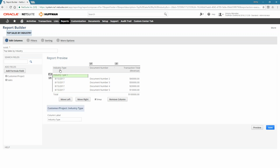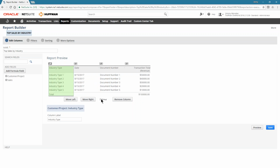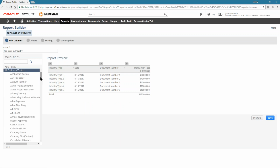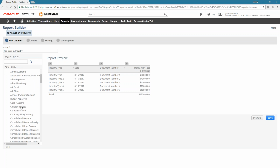And you'll notice that all of these columns have shifted over and nested under the industry type. That's because the industry type column is set to group. This group toggle will actually take the following field and nest it within that column and allow that expand and collapse functionality that you saw earlier. So what we want to do is group the industry type, but we want to include the company name of which we've sold the items to on these invoices.